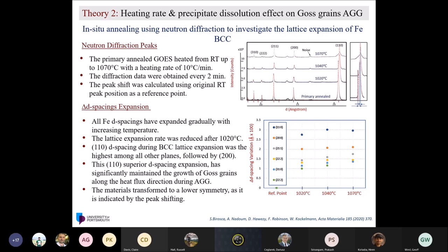But we try to understand what happened during that, why the Goss grain is growing that much. When you look at the delta D spacing, so this is not the D spacing, I'm showing it in the lower graph, the variation of the D spacing of the lattice plane. Of course, it is standard and well established that by increasing the temperature, the D spacing elastically will expand. That's understandable. However, the 110 was expanded much more than others, followed by 100. This is again understandable from the crystallographic point of view.